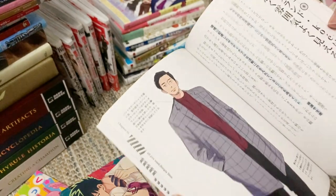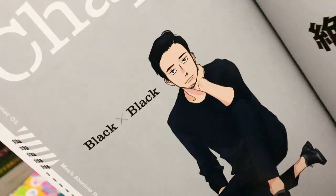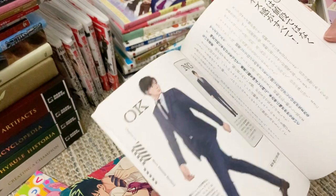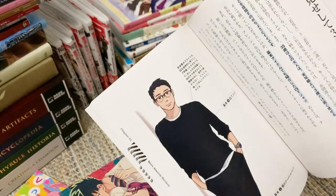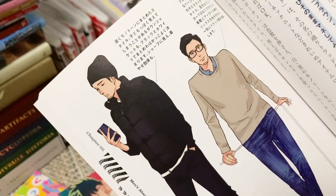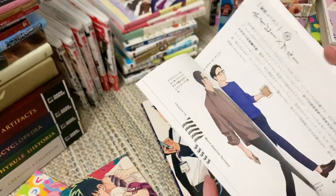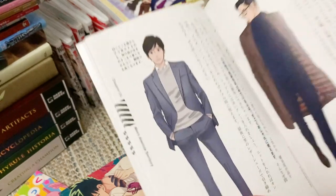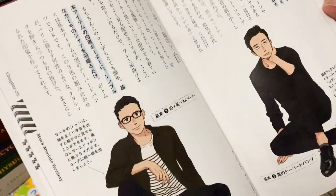But this one does have a lot of text, but it is like a guidebook for men's fashion. And a friend of mine actually bought it before I did and sent me a flip through of it because we were both just kind of unsure about what it would contain, how many illustrations there would be, if it would be predominantly text. So she took the risk and got it and previewed it for me, and then I picked it up as well.